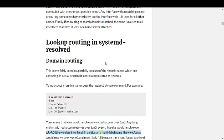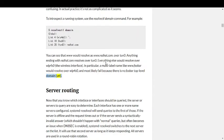In particular, a multi-label name like www.foobar would resolve over wlp4s0, and most likely fail, because there is no foobar top-level domain yet.